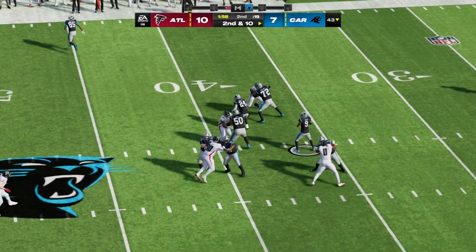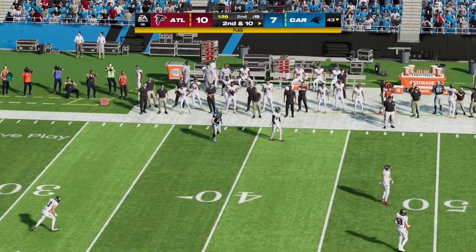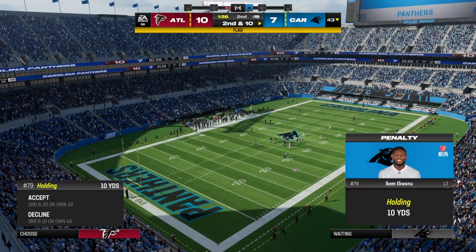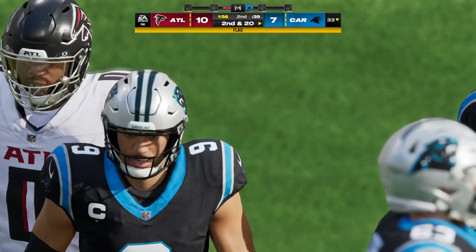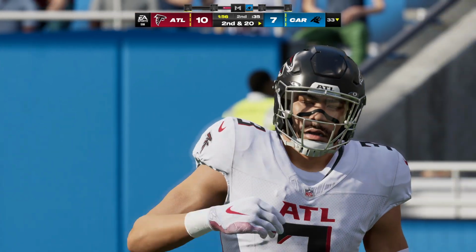Now Young. Incomplete, but a penalty flag is down in the backfield. Let's get the call. He's trying to protect his quarterback's blind side. Got nabbed for the hold.